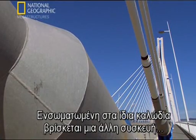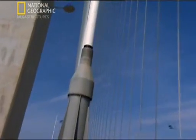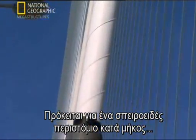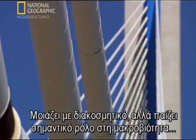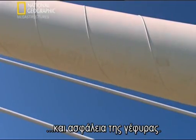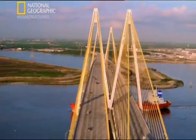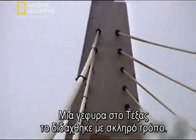Built onto the same cables is another device called a strake. This is smaller and even harder to notice than the collars. The strake is a spiral lip that runs the length of the white cable sheathing. It looks like decoration, but it plays a key role in the longevity and safety of the bridge. This was a lesson a bridge in Texas learned the hard way.